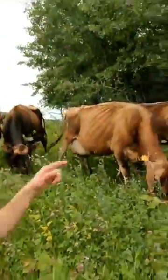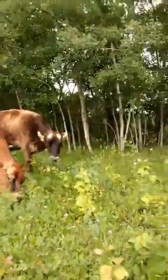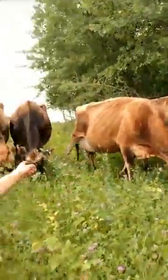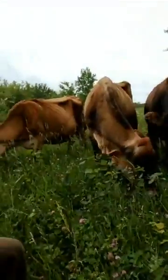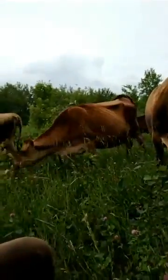And so we've got Maple on the end, Dora, Betsy, Lucy, or no, that's Crystal. I have to look at the tag on their ears sometimes. Rosie, or Sally, and Lucy. And Tulip is in the back.